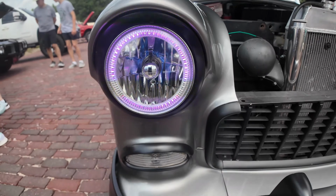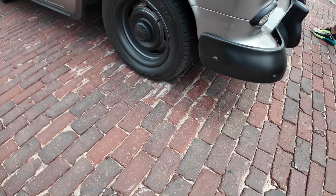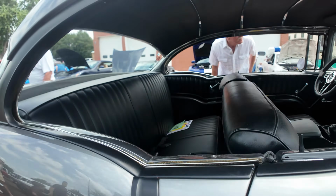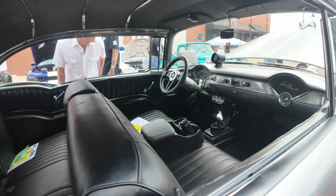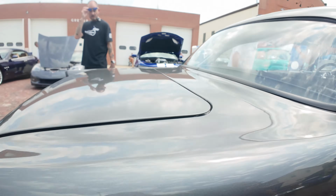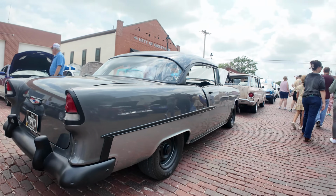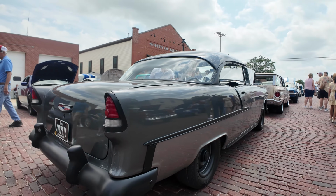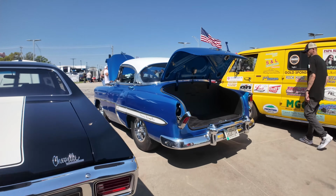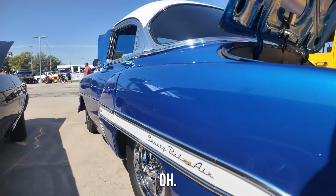The flat black on the bumper. 1955 Chevy Bel Air with a mean paint job and style. Gray with flat black trim, red accents, and purple LED headlights. That is 1954 Shorty Bel Air. Oh, that's cool.